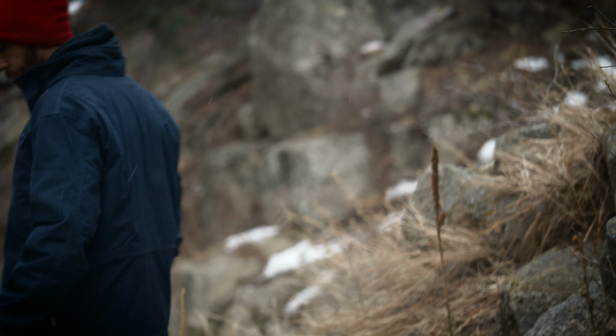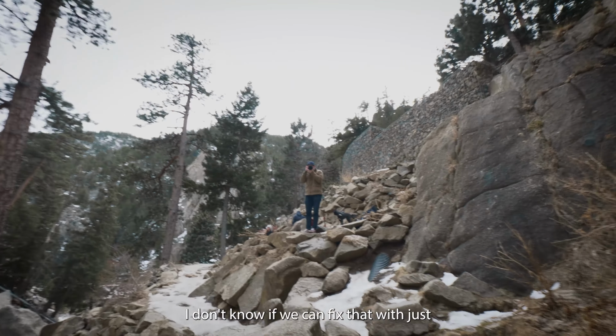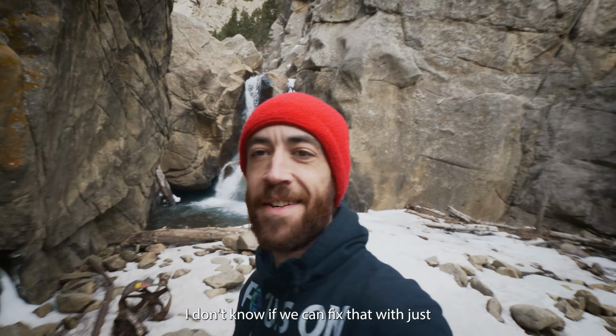I tracked him down and I held him down, and I used some porcupine quills to shave his beard, so he looks a little more presentable now. Slightly. Still very, very ugly, but I don't know if we can fix that with just porcupine quills and sharpened rocks. But he looks a little more presentable now. Maybe we'll get him a job. I don't know what the hell he's been doing out here.